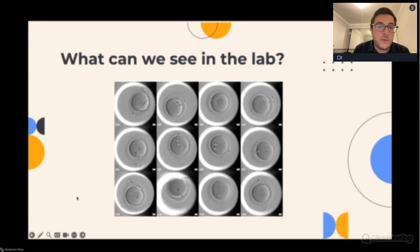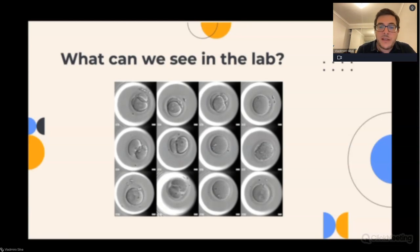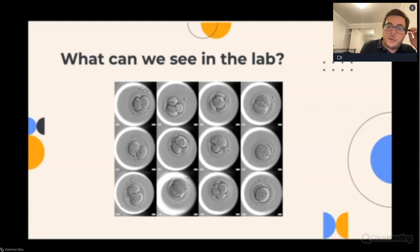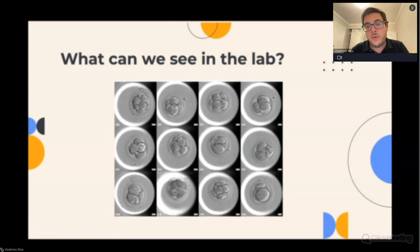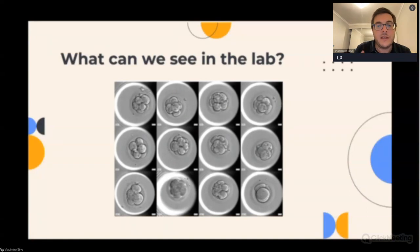For example, this is a real case. These are all real cases. This also comes from our lab in Coimbra. We can see here a case where we had 12 embryos, and we can see the videos. Once we inject the sperm inside the egg, we put the embryos inside an incubator with a built-in video camera. It's called the embryoscope, and we can see these cells developing in real time.